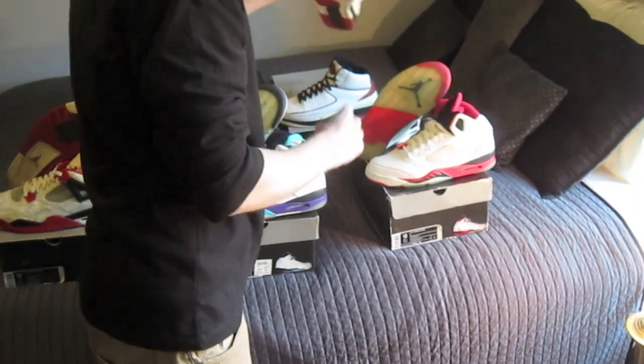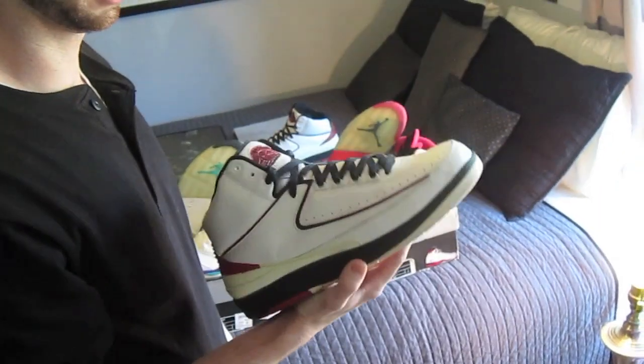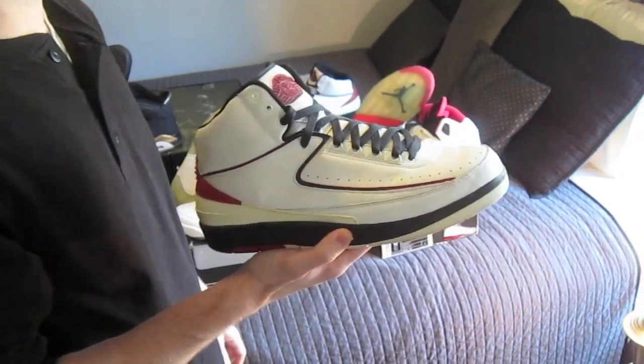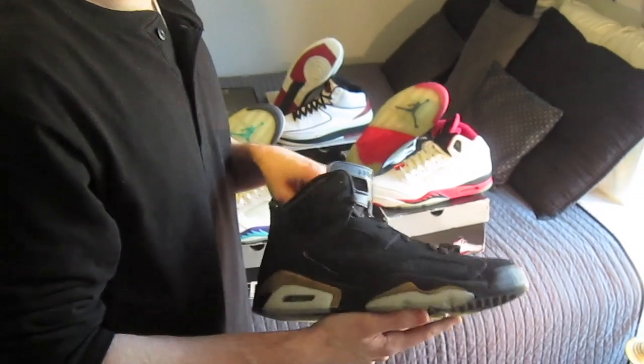The Jordan 2s. These came out in 2004. These were when I was in high school. A lot of people hate on the 2s. I love the 2s. They're so comfortable. They're like one of the most comfortable Jordans. And last but not least is the DMP 6s.